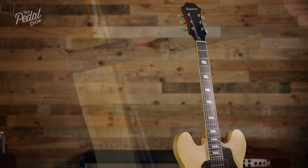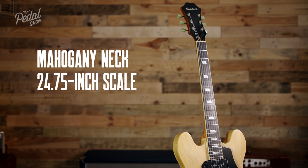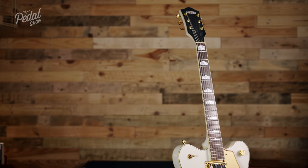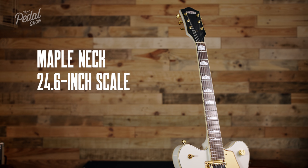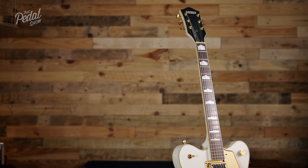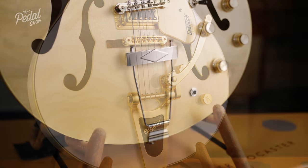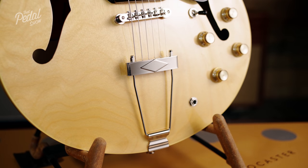The Casino has a set mahogany neck with a scale length of 24.75 inches, that's 628.6 something millimeters. The Gretsch has a set maple neck over a marginally shorter scale length of 625 mm, which I think is 24.6 inches. It also has a rosewood fingerboard. The Gretsch has a Bigsby vibrato, while the Casino has a trapeze tailpiece.